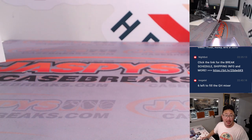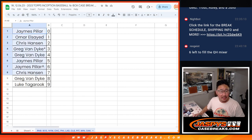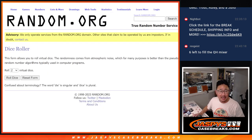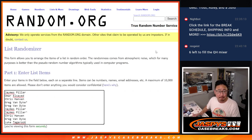We need to do a randomizer for the non-numbered cards. So let's flip back to the list. Let's gather everybody's names here. There are going to be some non-numbered cards for this group of teams. Maybe even some rookie cards in there as well. So let's randomize that to somebody. Name on top after 9. We'll get that as one lot. Good luck.